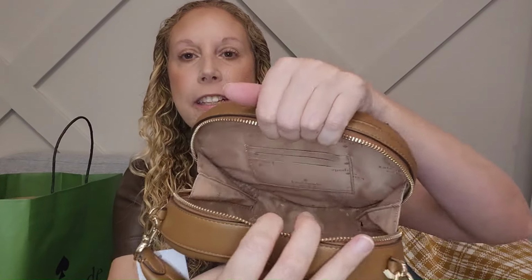And then you can see that there are card slots on the inside here, and then the Kate Spade logo. But this is actually really easy to get your hand into. A lot of times with the Kate Spade novelty, it is very difficult to get your hand in and actually retrieve items. So it's always nice when I find a Kate Spade bag that is both novelty and adorable and also functional, which don't always go hand in hand with Kate Spade. So this one is great, and this is going to be with me all fall.